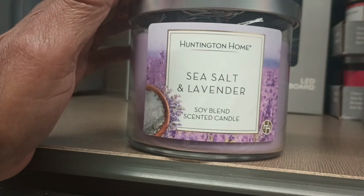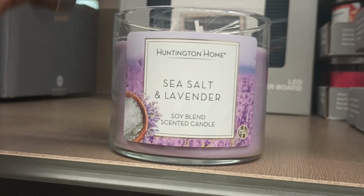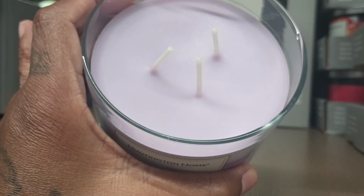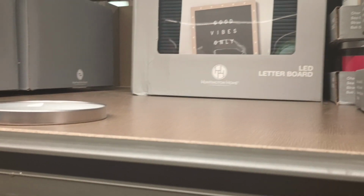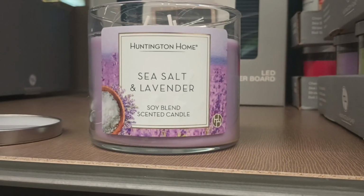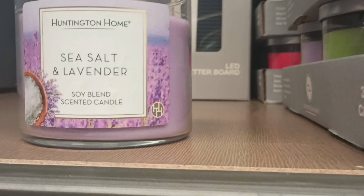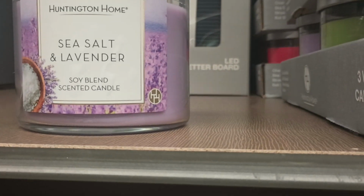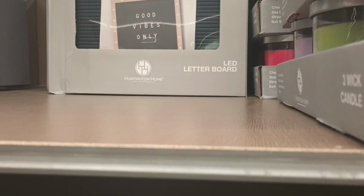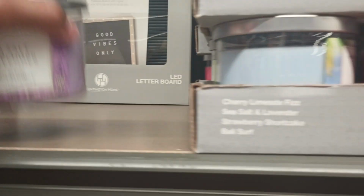Now this is sea salt lavender. This is where I had my eyes, my nose, and everything on, y'all. Purple in color, 3 wick. Now I don't smell nothing. I don't smell nothing, y'all. Let me get another one. Oh, man, let me smell the top. It ain't in the top, y'all. I don't smell nothing. It is so faint. Let me see if I get another one, y'all.